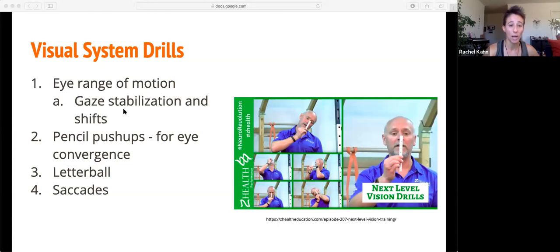Okay, so we're going to start with some eye range of motion stuff. We're going to do some pencil push-ups, which is working on something called eye convergence.